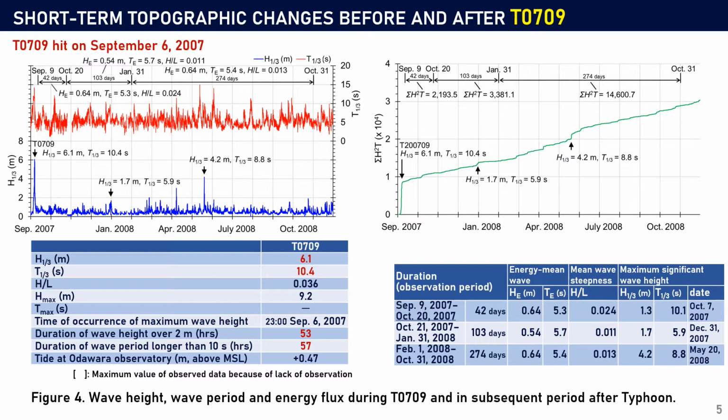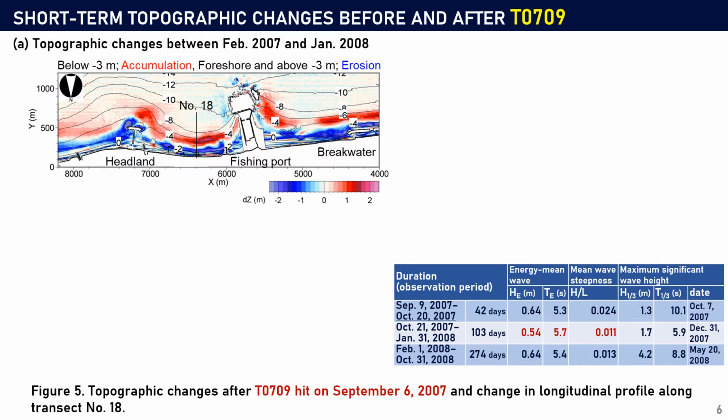Also, the right table summarizes energy mean wave height, mean wave steepness, and maximum significant wave height in each observation period. This shows the topographic changes measured between February 2007, before the typhoon, and January 2008, 4 months after the typhoon. In this period, the seabed shallower than 2 to 3 meter depths was eroded by rapid offshore sand transport in the entire area, whereas sand was deposited in the offshore zone between 3 and 5 meter depths after the typhoon.